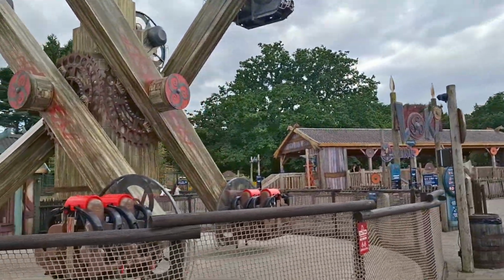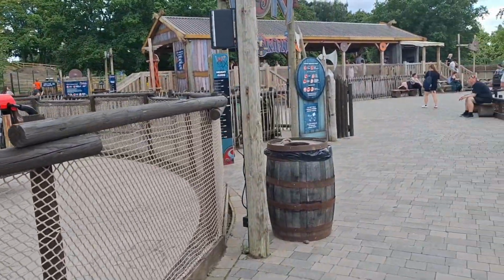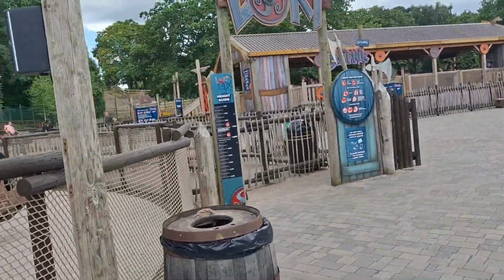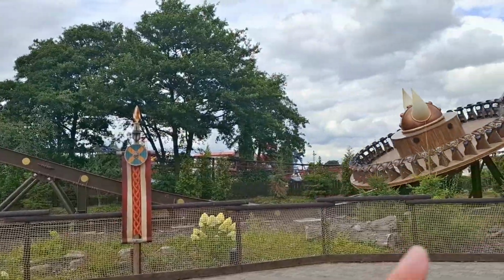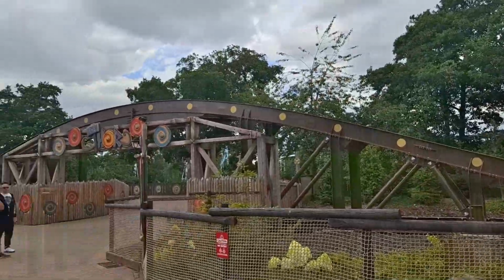Right, so Loki then is no one in the queue and the ride is empty. There's someone in the op booth though, so yeah, doesn't look like it's going to open for a bit. The Thor as well, it's really quiet, but yeah, it's testing at the minute. I might give that a go.